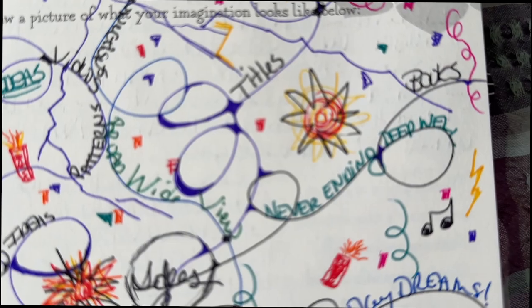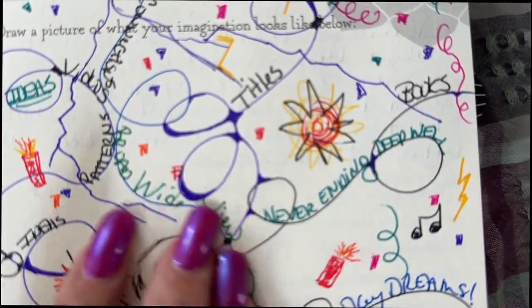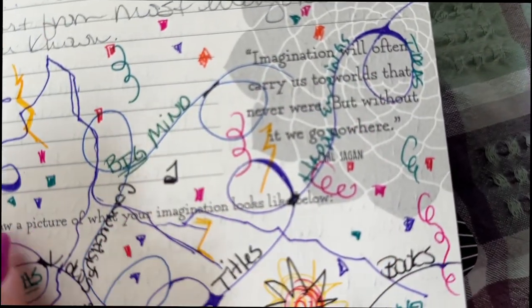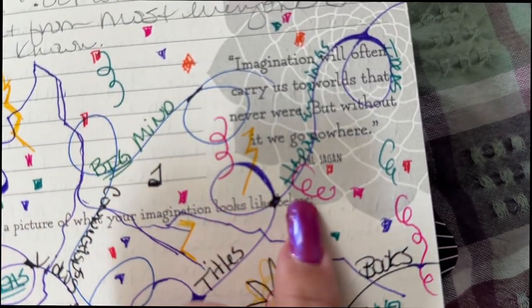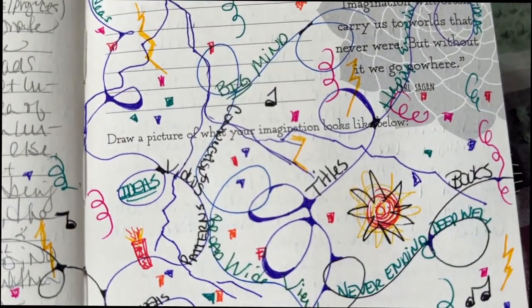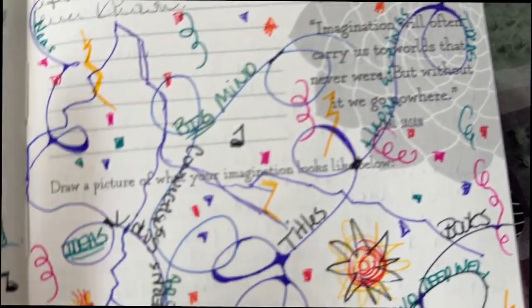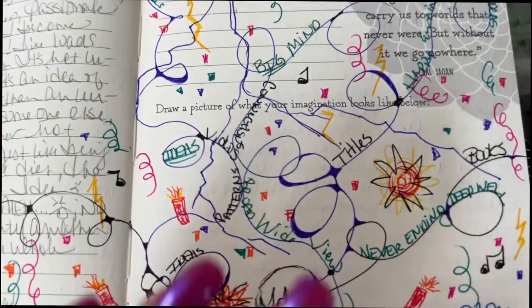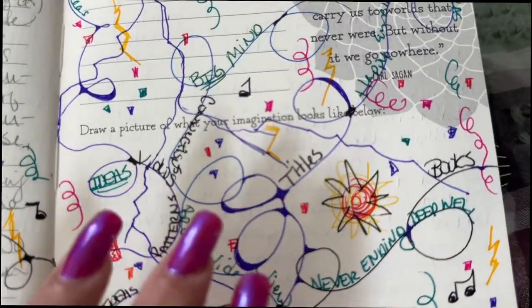I have watercolored some. I have color markered some pages, some answers. It says, draw a picture of what your imagination looks like below. And it just, you know, it went bigger because that's how my mind works. It's all over the place. It doesn't just fit this little rectangle. I am having a blast filling these out every day.